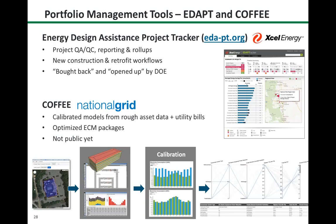is an application called Coffee, which is short for Customer Optimization for Energy Efficiency, developed by National Grid in New York. And what it is, essentially, is an enterprise data system that's connected to PAT in the back end. So given the data that you have about your buildings, it creates consumption data, creates calibrated models for those buildings, and then tells you which buildings you need to invest in first if you have a large portfolio, creating custom optimized packages for each of your buildings. That's what that flow is designed to demonstrate.